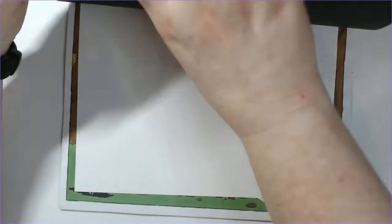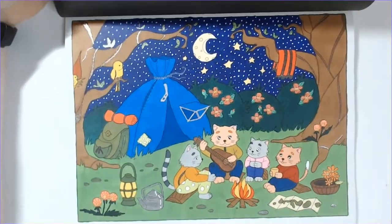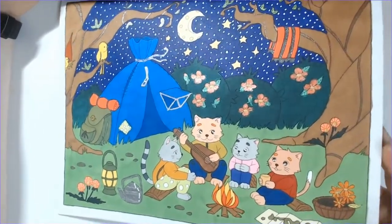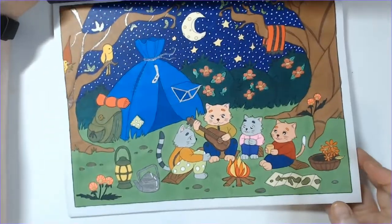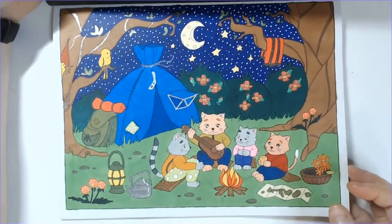All right, so here's the one I did. There's black backing on these, by the way. I did the little camping trip here with a little bit of glitter gel pen. It was just marker and gel pen. And then I went kind of crazy with a Posca pen on the stars, but it still turned out really cute.